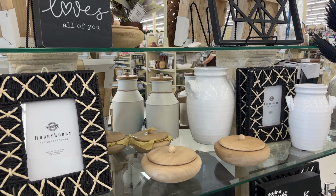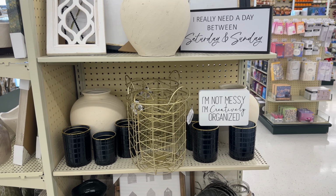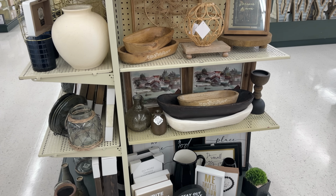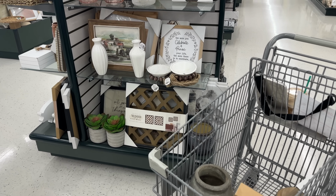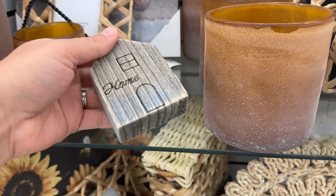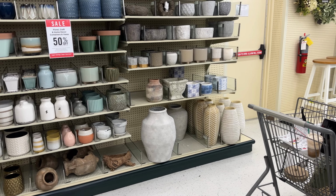So the week that I was filming this video, the containers and vases were 50% off, and usually everything in Hobby Lobby goes on sale at one point or another. It rotates every week what's on sale. One week it'll be the vases and containers, the next week it will be wall decor, the next week table decor, and it just rotates every week like that. So you can just check the sale paper online, or right as you walk in the door you can grab a sale paper and see everything that is on sale throughout the store.